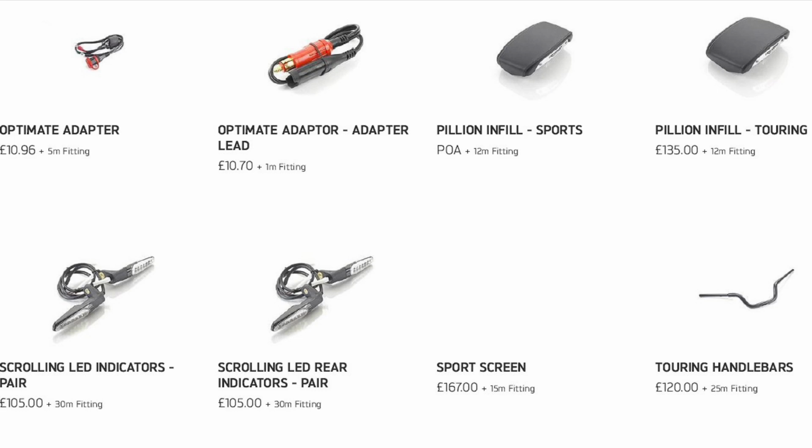Next we have scrolling LED indicators, front and rear. You have to buy both pairs. So that's £210. Ugh, Triumph. I'm trying to spend as little as possible and you're giving me things that I want but don't need. My Fiesta has scrolling indicators, so I have to have them on my bike, so that's another 200 quid.